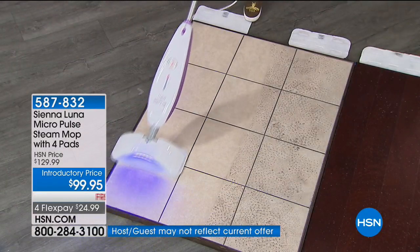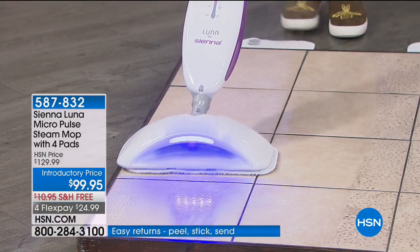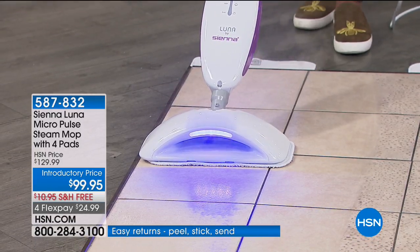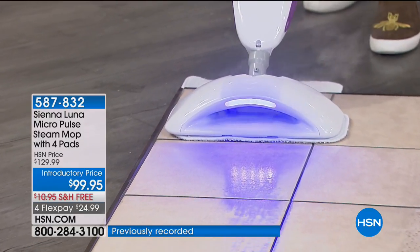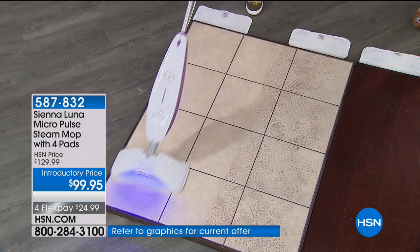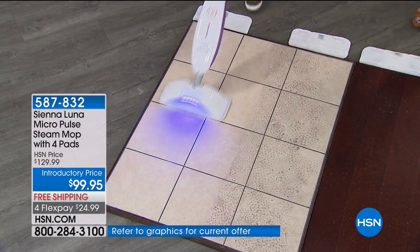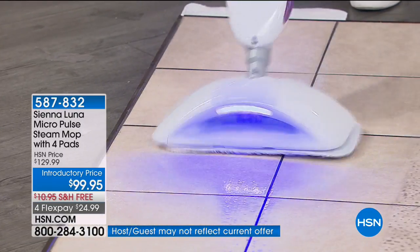Now look at how easy. Can you imagine those vibrations are literally breaking up the dirt in between the grout. If your grout is dirty, just sit this right on the grout. Sounds like it's purring. It does sound like it's purring. If you were here with us, you could hear and you can definitely feel that pulse vibration. But now I know for my family, especially, I want my home to not only be clean, but I want it to be sanitized. Here, I'm going to do the little reveal for you.